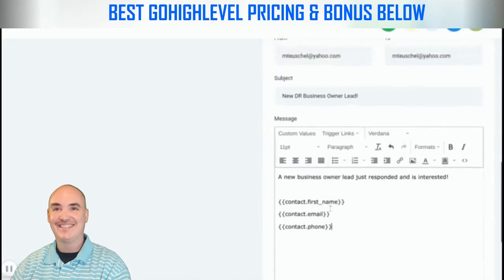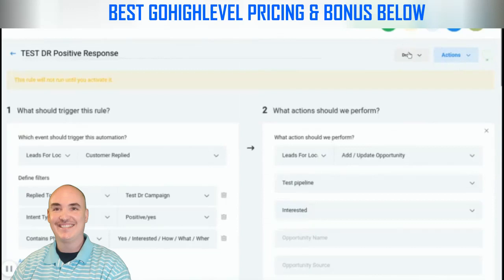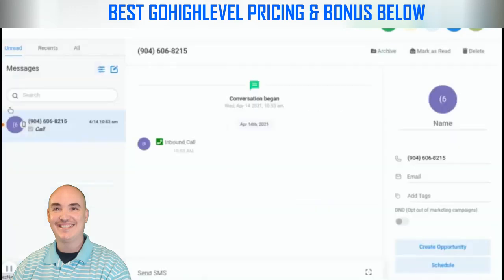All right, those are our triggers, guys. That's it. Now really quick, when these conversations come in, we click on the conversations tab right here. This is where you can manage all of your conversations. That's one of the things I love about GoHighLevel. It makes it really easy to do. Now, a couple of things: if for whatever reason your triggers are not working, you have to do some of these things manually.